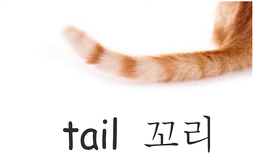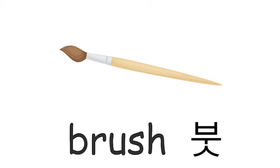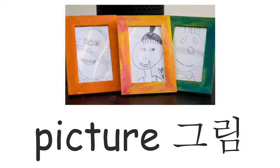What's that? Tail. What's that? Brush. What's that? Picture.